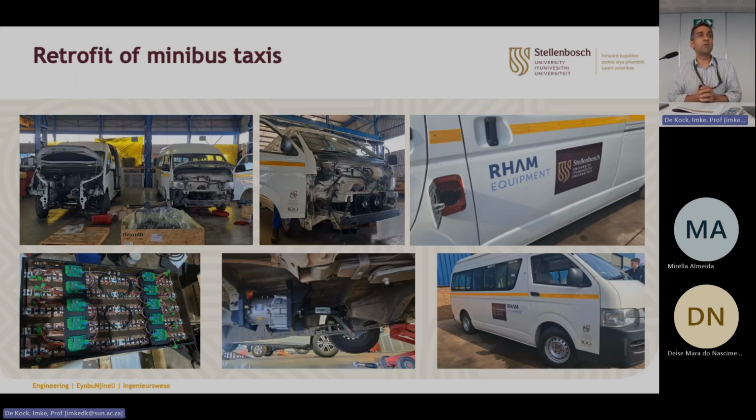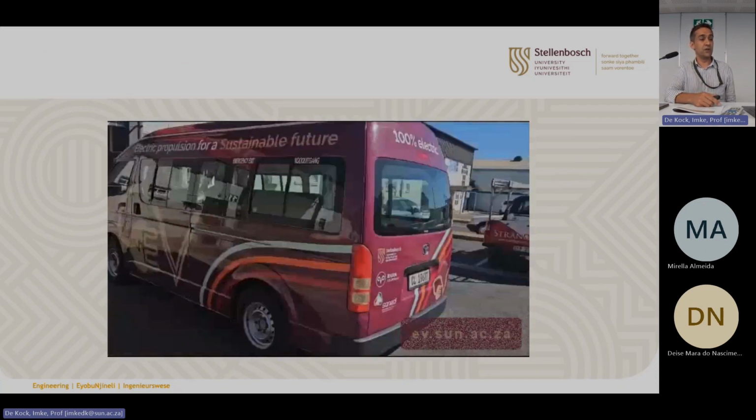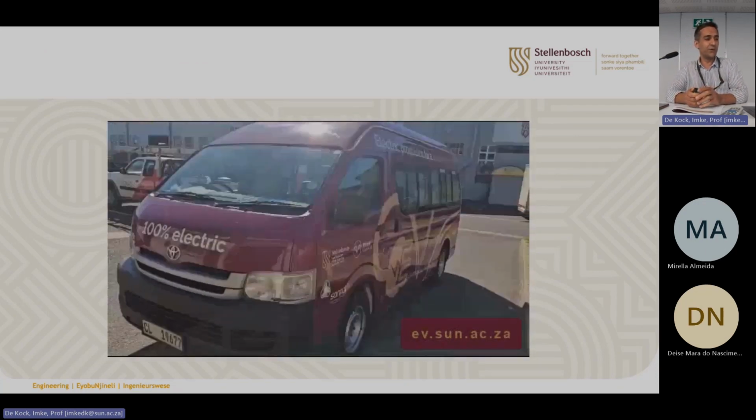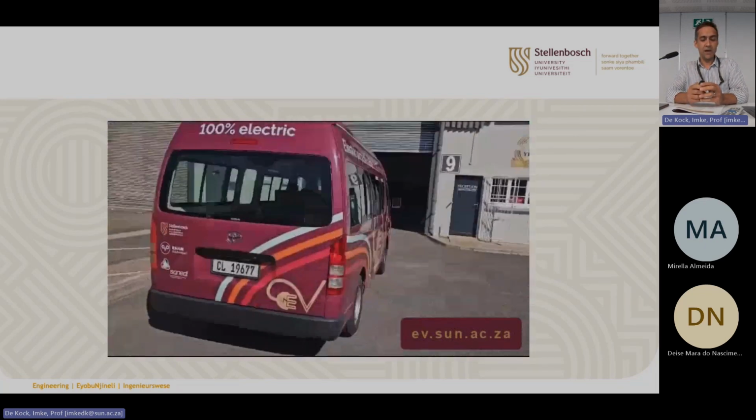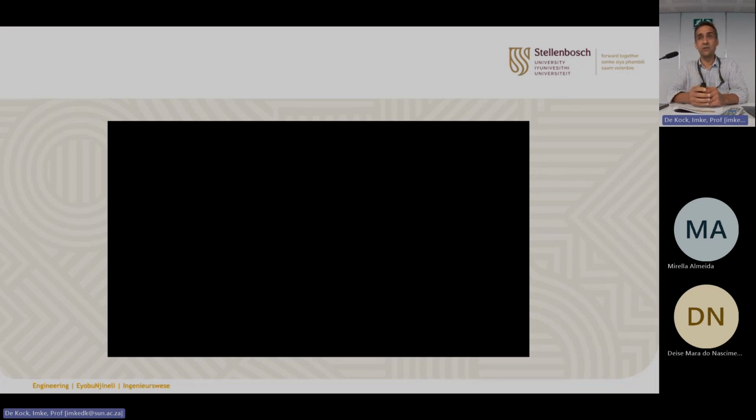What we've also been doing is retrofitting an existing taxi. So we took a 2009 model Toyota Hi-Ace. We stripped out the combustion engine and the fuel tank, and we added a battery and an electric motor. And this is the electric taxi that is now driving, and it should be roadworthy as well in a week or two's time. The idea is that with this, we build the skill set, we raise the awareness, and we work towards having electric vehicles in the country.